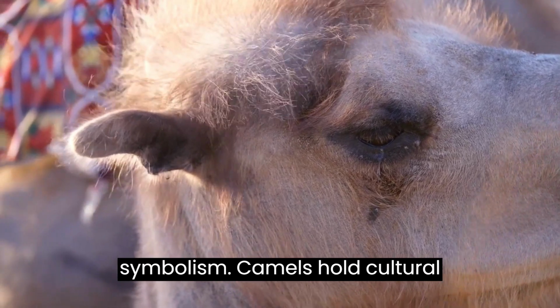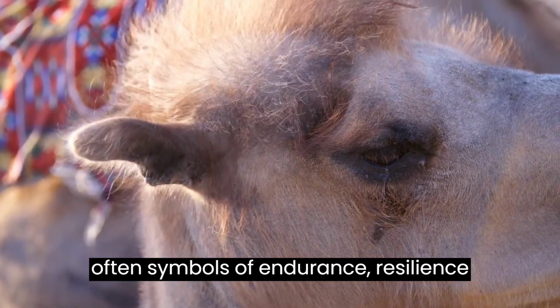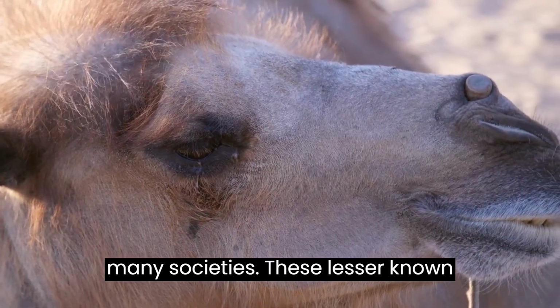19. Cultural symbolism. Camels hold cultural significance in various regions and are often symbols of endurance, resilience, and hospitality. They are featured in folklore, art, and religious traditions in many societies.